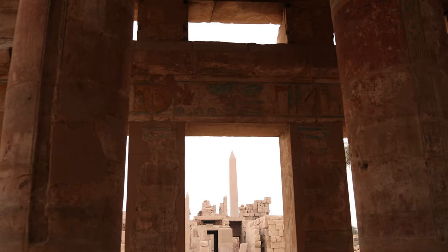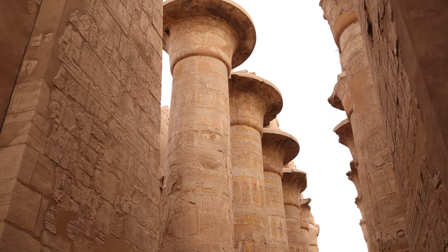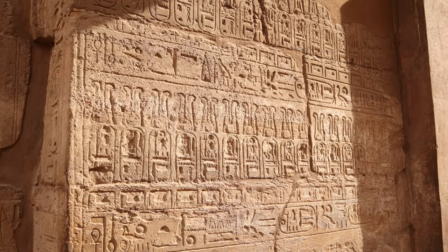This is my third time coming here, and I love Luxor, so I wanted to come here and see the temples and show you guys some of the really cool things here, because I think Luxor is kind of the heart of a lot of the historic, ancient Egyptian stuff that you see.